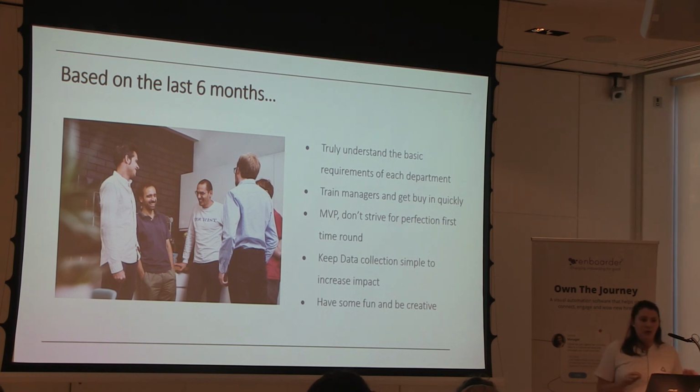MVP is something that we work to, so minimal viable product. Put something out. Make it interesting, but you can iterate and you can make it better and better and better in the future. And what I've shown you now is our first iteration. I now need to make that better the second time.